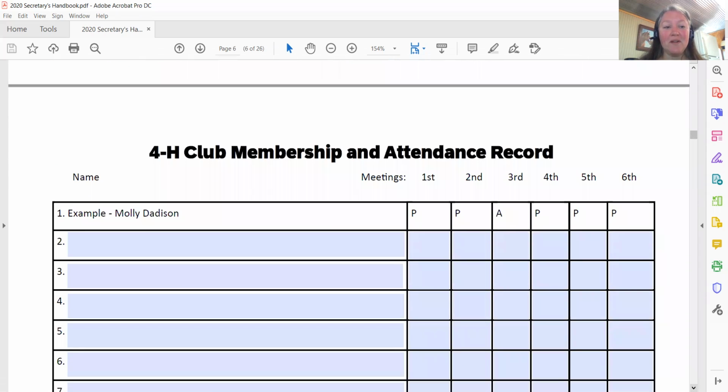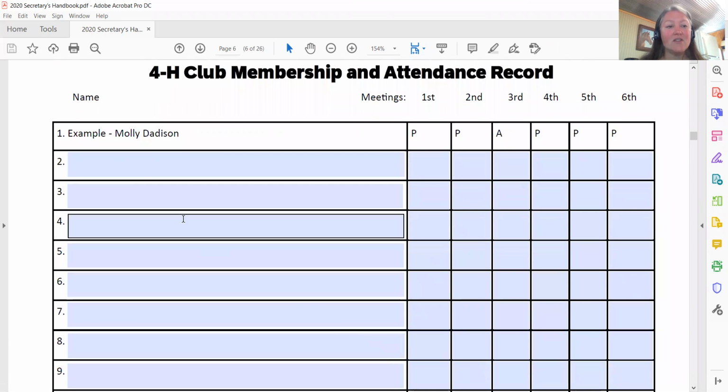Next up is your club membership and attendance record, and I've put an example here. So you're going to fill in names, first and last. It will be helpful to you if you'll alphabetize them by last names, because we'll have a club roster that Miss Angela and I will use, and we'll have them alphabetized by last names as well. So when we are telling you who participated in contests or we give you that paper, it'll be quicker for you to be able to go through your list, okay? So whatever system you use for keeping up with who is present and who is absent, X or check or whatever, I like to use P for present and A for absent. You'll go down and this is the record you'll keep during roll call, okay?